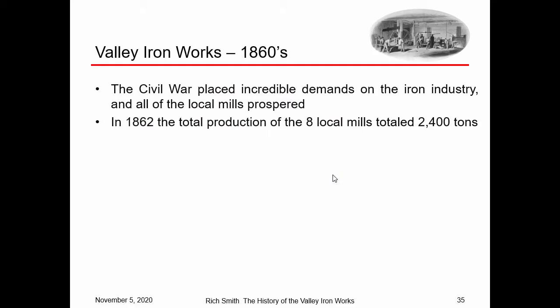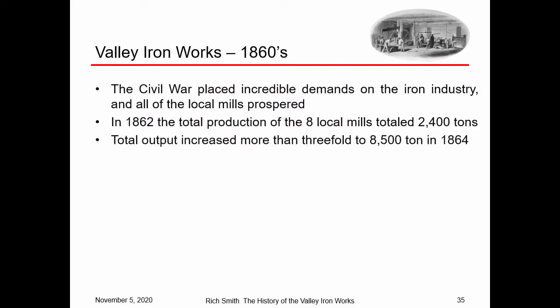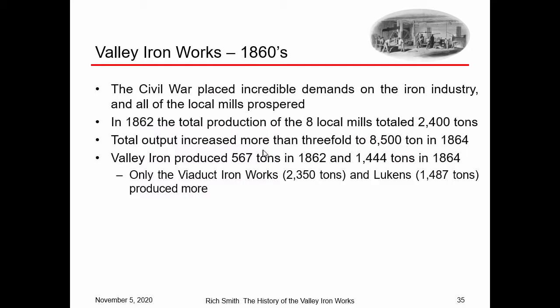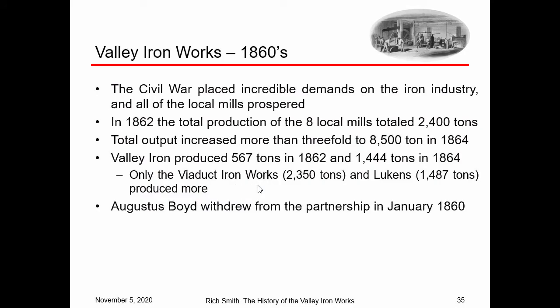In the 1860s, the Civil War placed incredible demands on the iron industry, and all of the local mills prospered. In 1862, the total production of the 8 local mills totaled 2,400 tons. That output increased more than threefold to 8,500 tons in 1864. Valley produced 567 tons in 1862 and 1,444 tons in 1864. The only mills that produced more than that were the Viaduct Mill at 2,350 tons and Lukens's just slightly more at 1,487 tons.